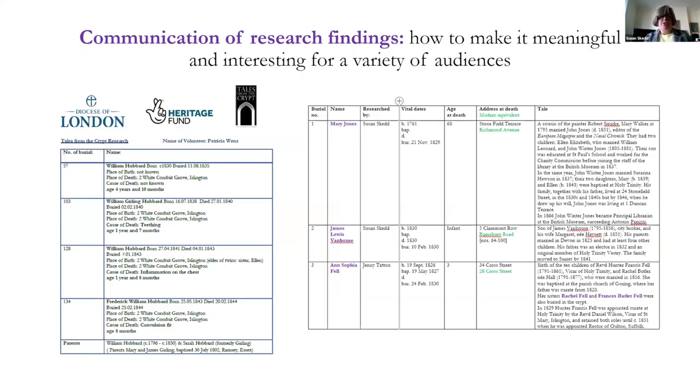So the research findings. Now, I love research and I can get very obsessed, as Rosie can testify, into the details and minutiae of all the different lives that we investigated. But what is this? This is just data, isn't it? And I'm sure you've all been presented with a sort of data dump moment when somebody sends you a scary spreadsheet or something and all this information, and it doesn't look pretty and it doesn't look usable.